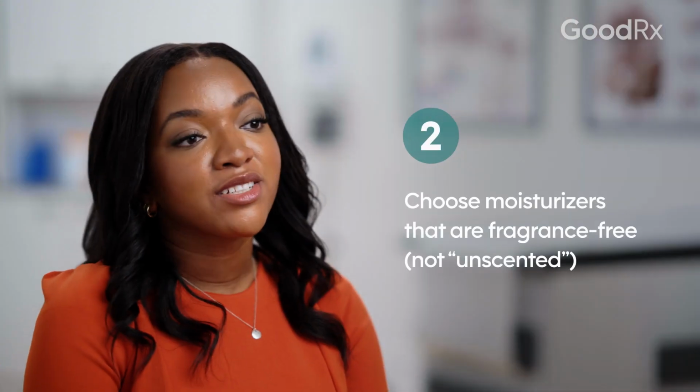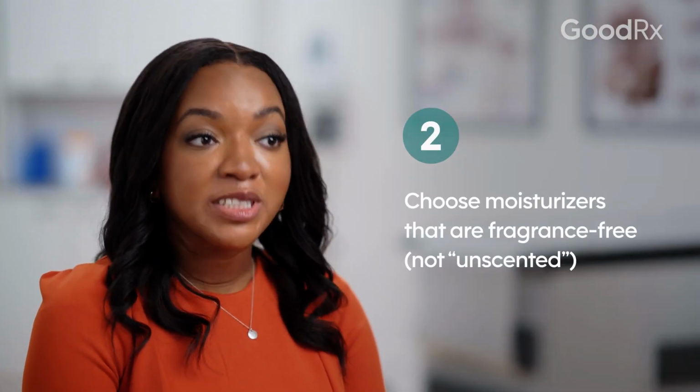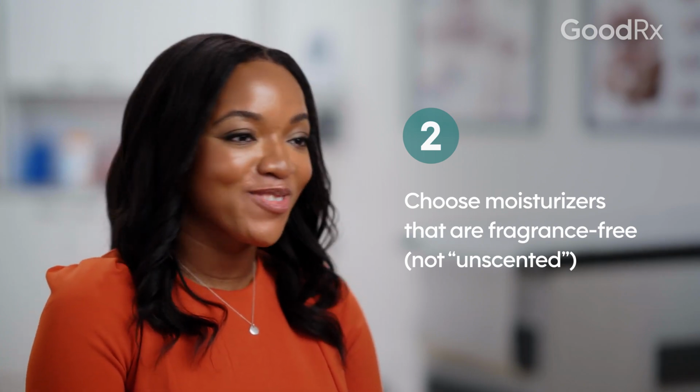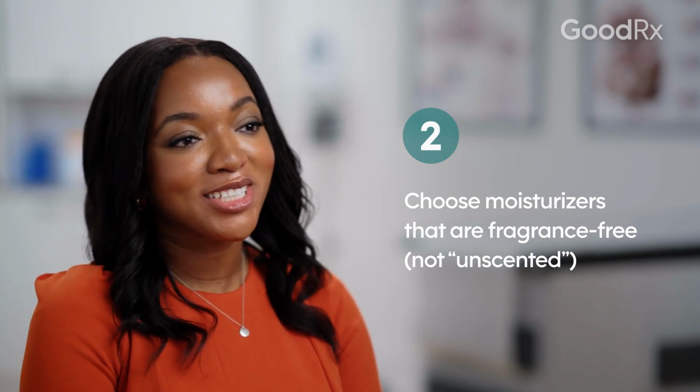Finally, you want to look for moisturizers that are fragrance-free. While it's nice to open up a bottle and smell a fresh scent of flowers or something else in your cream, sometimes that fragrance can be a trigger for people with eczema, and so your best bet is to get a fragrance-free cream while you're choosing your moisturizer.